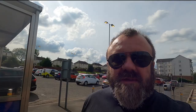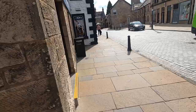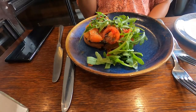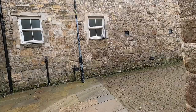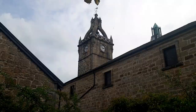Rekha's with me now and we've parked at East Kilbride train station. We'll go into the little town centre and see what it's like. I gather it's quite nice. The town centre was quite pleasant and our lunch was quite nice, but it wasn't so big, so we moved on fairly quickly.